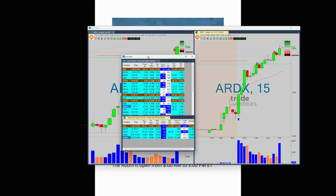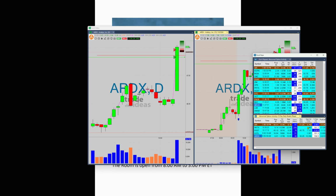And this one came from the scan that I absolutely love, the combo scan. Actually, the ARDX worked incredibly well. The NKTX 914 was the alert, got up to 1030 before it pulled back. These two didn't really do too much. This is a short opportunity. I'm going to take a look at it once I stop this video.